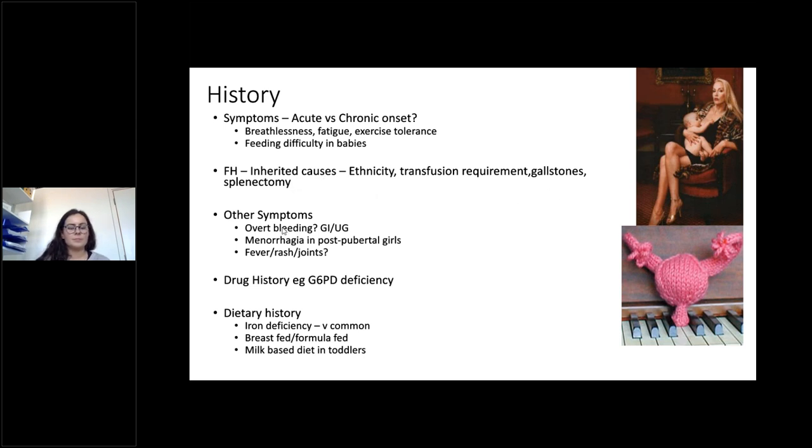Or you want to know about bleeding symptoms, and this might be menorrhagia in girls at puberty or other GI loss. And if there's any systemic symptoms, so fever, rash, joint swelling and those things. If there's a suspicion this could be G6PD deficiency, you want to know about the triggers, which I'm sure you all know include broad beans. That's a single dietary thing that they mustn't have.